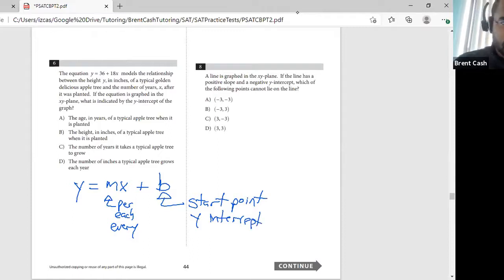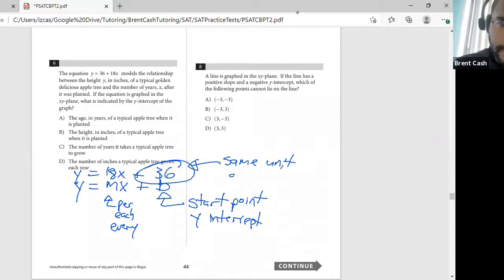So if we look at the equation they gave us, I'm just going to rearrange it. They gave us y equals 18x plus 36. So the y-intercept is this 36 here. And it's my start point. So you just need to think conceptually. As far as my start point goes, well, I'm modeling the height of an apple tree. So the 36, this is always the same unit as y. So my unit for y is inches. So what this 36 tells me is that the starting height for this tree was 36 inches. Well, the starting height when? Okay, when it was planted. So choice B makes logical sense.